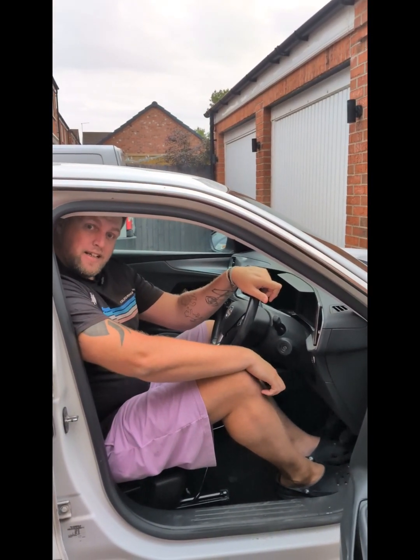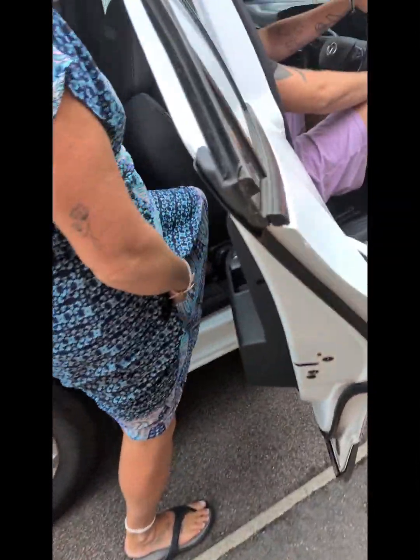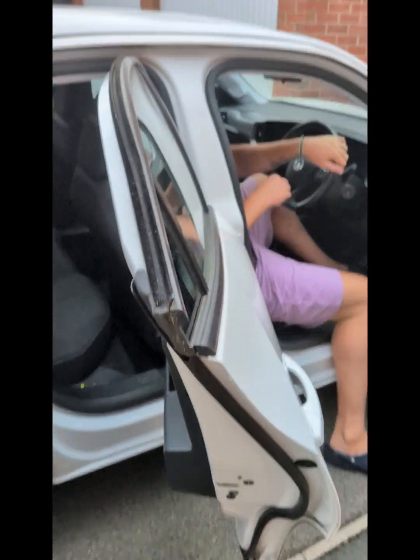Josh, you got to take over from camera mum. See if she can get in the back. I don't think I'm gonna. No, there's no way. There's less room. No, I can't actually. Wait, hold on. There's less room than the Citroen. About the same, it looks on camera, but yeah, there is a little bit less. There we go.